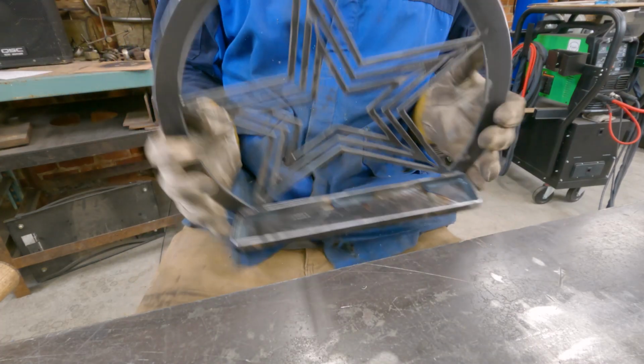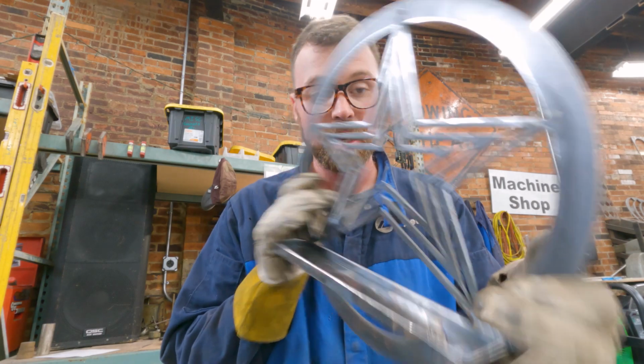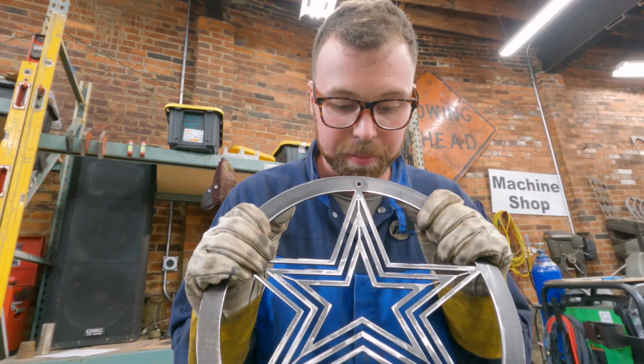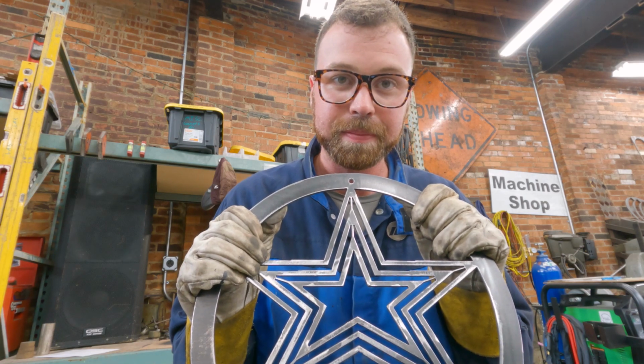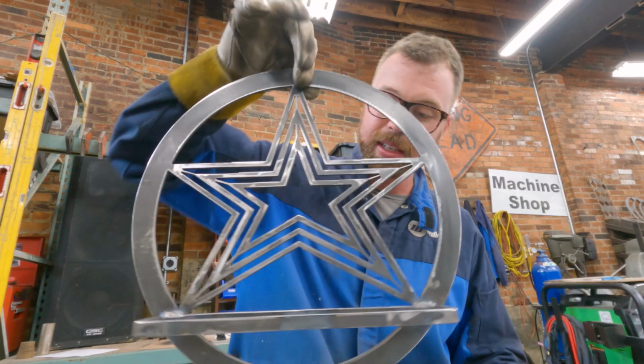Looking good. Beep, beep, beep. There's that. I say we clean her off with some acetone, get some paint on it. What do you think? Arden did a good job designing this. I think it's really classy.